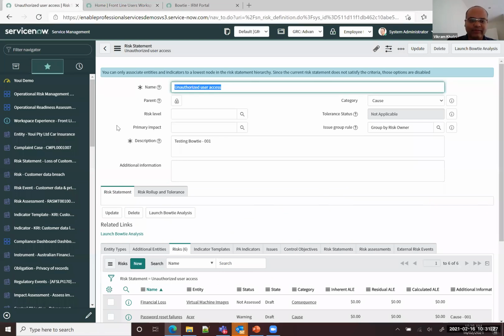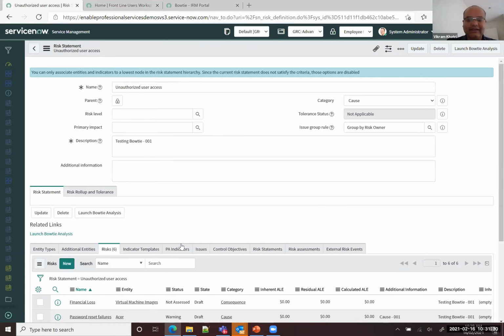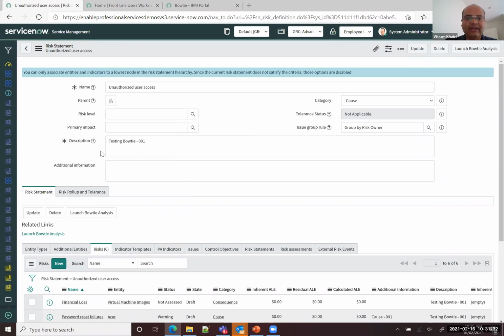For the demo today, I have already created an analysis of a risk event around unauthorized user access in a system. This is a pretty common risk from an InfoSec perspective, unauthorized users getting access to your critical, say, customer-facing systems. As part of this innovation, we have enhanced the GRC risk management core capability in ServiceNow to provide a new option called launching of Bowtie analysis. So I'm going to use that now.